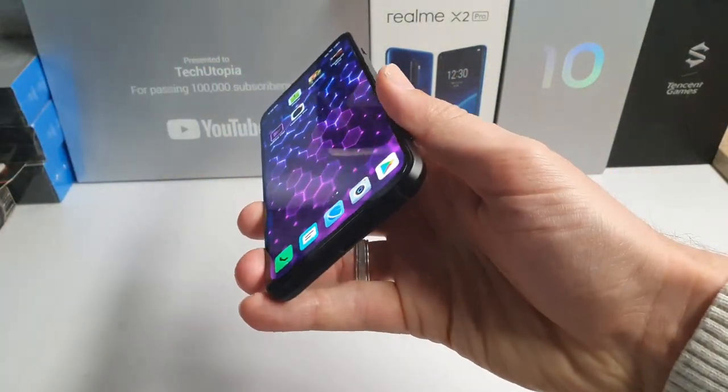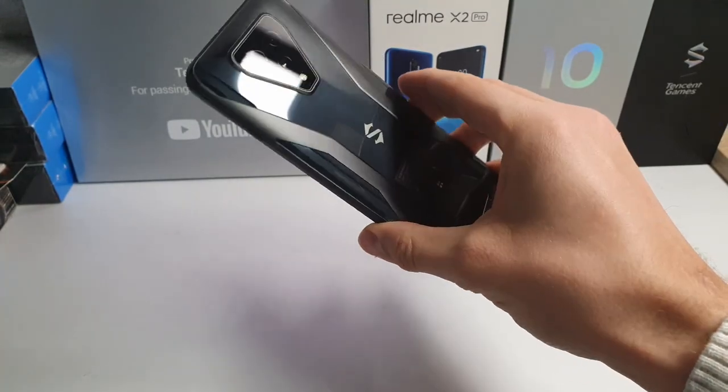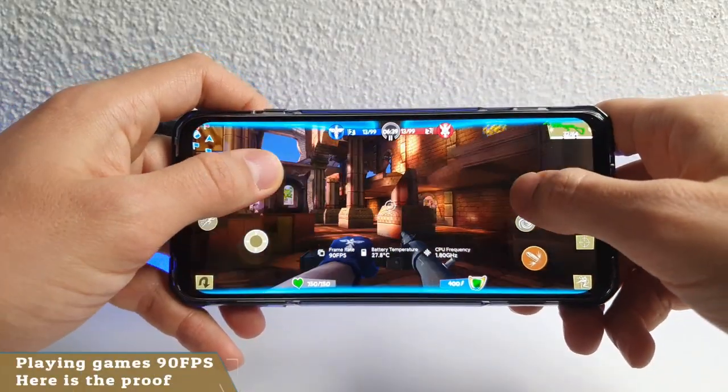Integrated dual mode 5G, Tencent's Solar Core gaming acceleration engine, but only for the Tencent supported games.